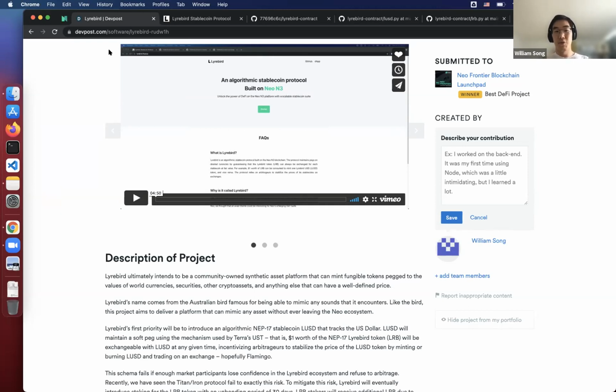Let's go now into why. Why do we want Lyrebird? What does it really bring to the NEO ecosystem? A common question might be, you have all of these other stablecoins and you have things like Poly Network. Why do you need a native stablecoin? Why can't you just wrap them and bring them over Poly Network? I think there are a couple of reasons for this.